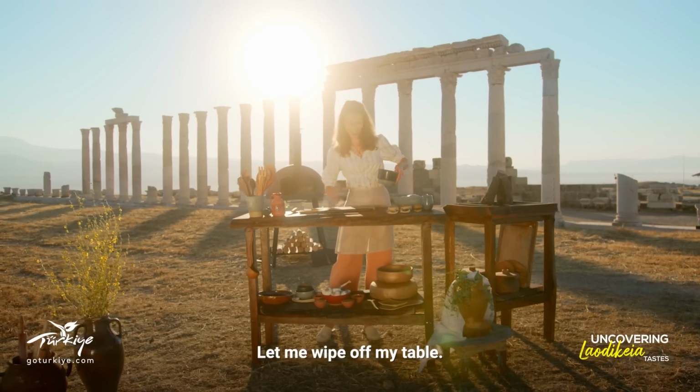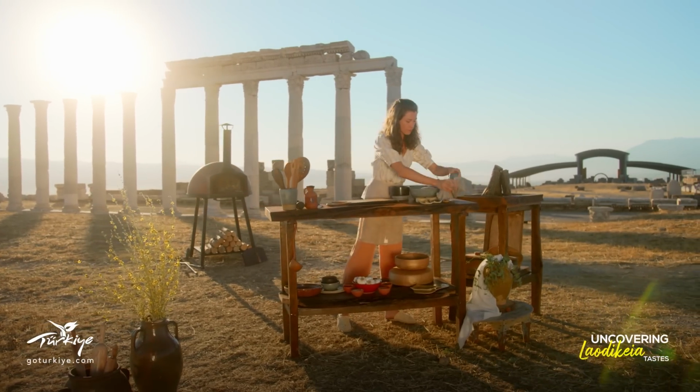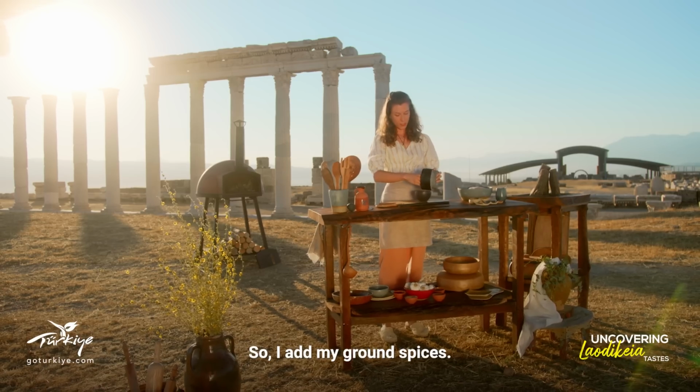Let me wipe off my table. Now we can finish the sauce. So I'll add my ground spices.